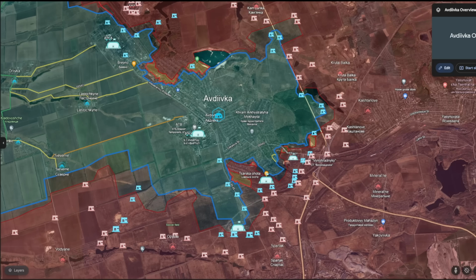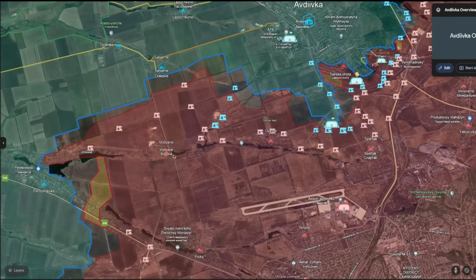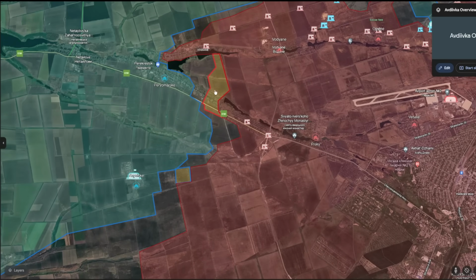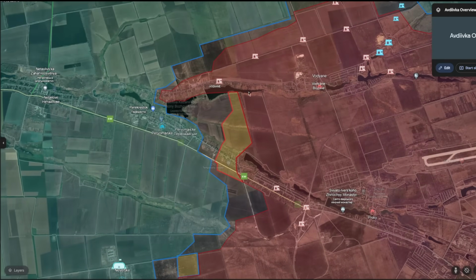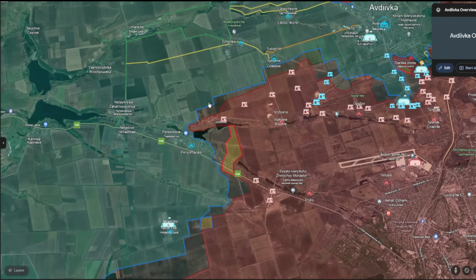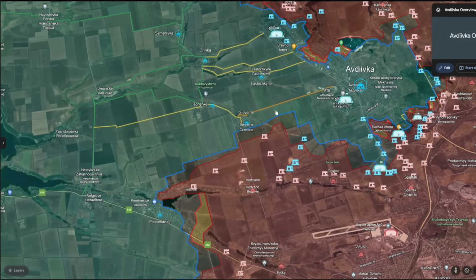On the southern flank of town in the Pervomaisk area, Russian forces have continued to move up the residential zone towards Pervomaisk. If you remember, I pointed this out as a place that potentially is a vulnerability for Russia. If Ukraine counterattacks here, they could open up the southern flank and take some pressure off Avdiivka that way. It looks like the Russians are trying to fix that situation.